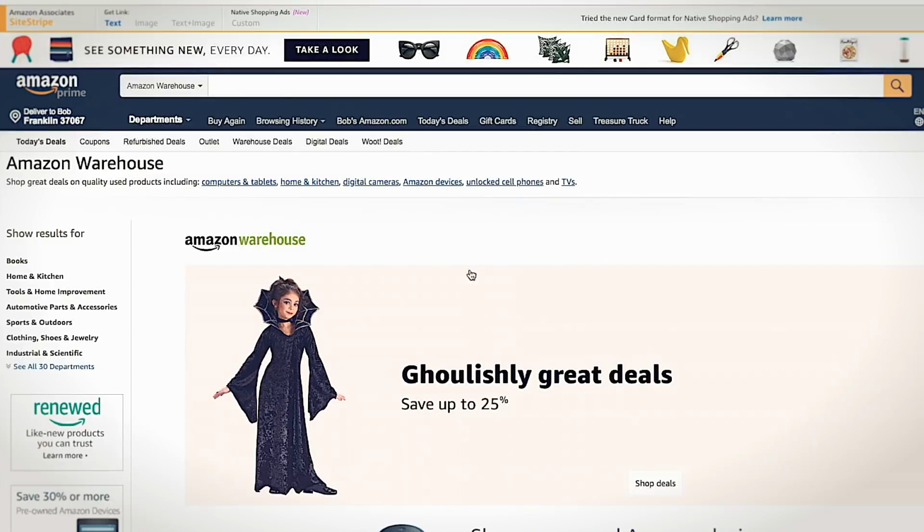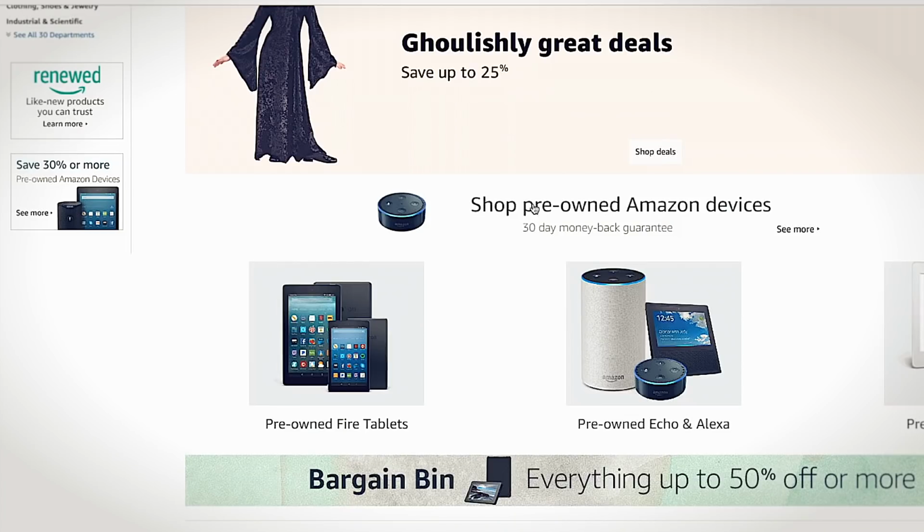And next up is the Amazon warehouse deals. So you may not know this, but Amazon sells a lot of pre-owned items, as well as items that might have been returned from customers, maybe just because they didn't want them, so nothing necessarily wrong with them. And you can get some really big discounts here as well.